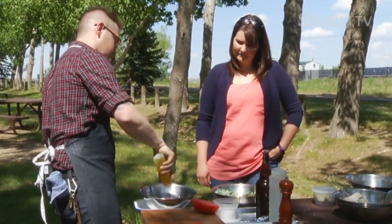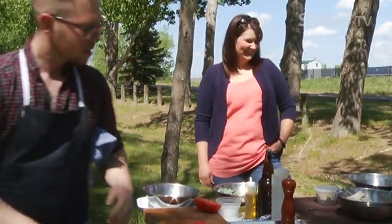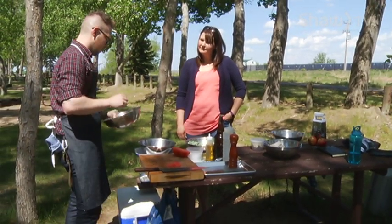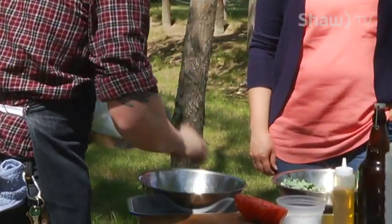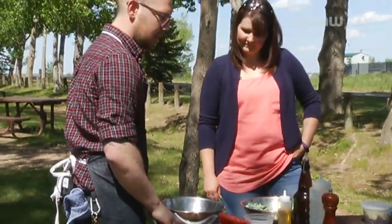Some nice olive oil, the finest olive oil that Superstore has to offer. And just a couple of herbs that, again, we picked up from Redcliffe. There's a bunch of different guys that grow nice stuff. So this is all just stuff that goes really well with tomatoes and with pork. We got some basil, some mint, and some oregano.